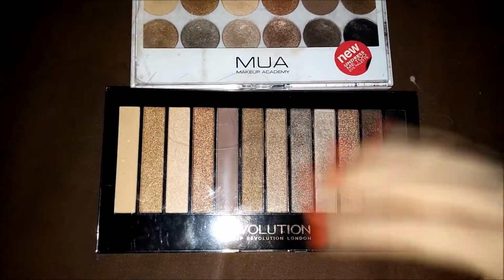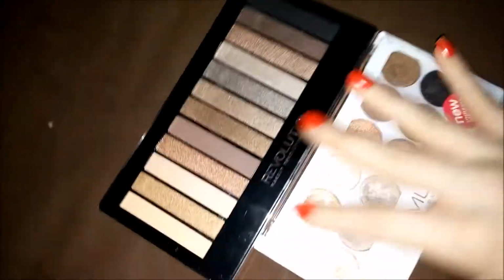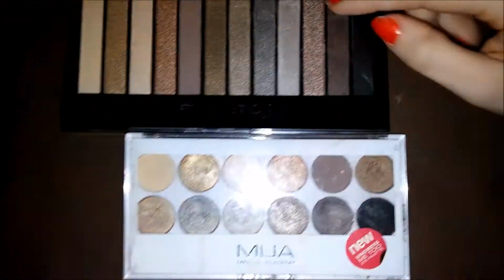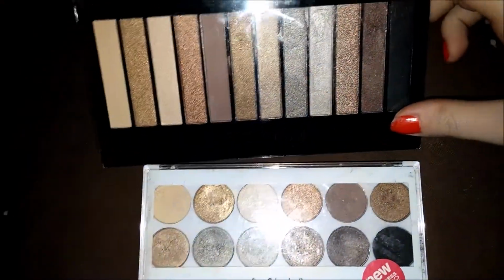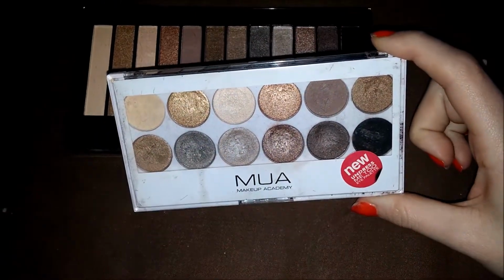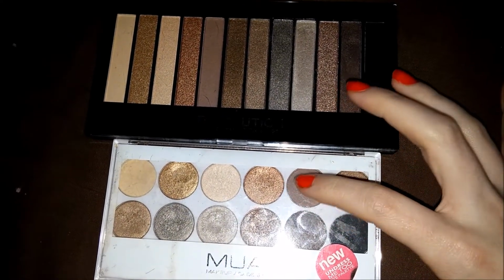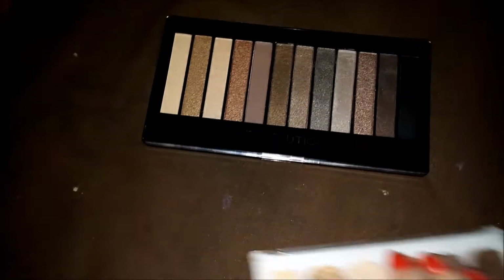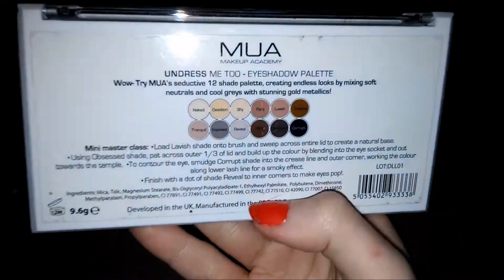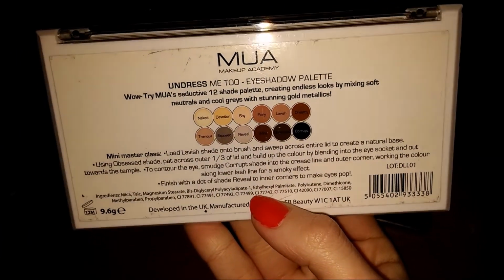Hey guys, this is just going to be a comparison between these two. This is the Makeup Revolution Iconic 2 palette, and then we have the MUA Undress Me 2 palette. These are both supposed to be dupes for the Urban Decay Naked 2 palette, and I have a review of this one. I think it'll be a very old video and I am going to update it soon.